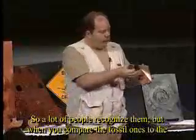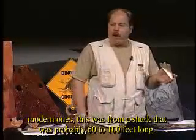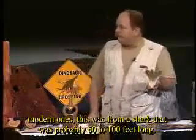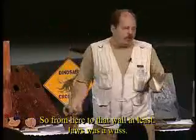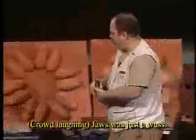But again, when you compare the modern ones to the fossil ones, this was from a shark that was probably somewhere around 60 to 100 feet long. So from here to that wall at least. Okay, Jaws was a wuss. Jaws was just a wuss.